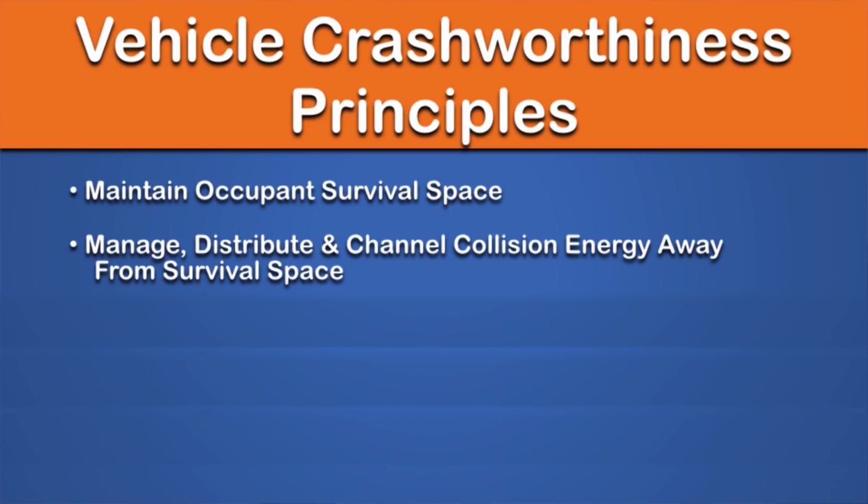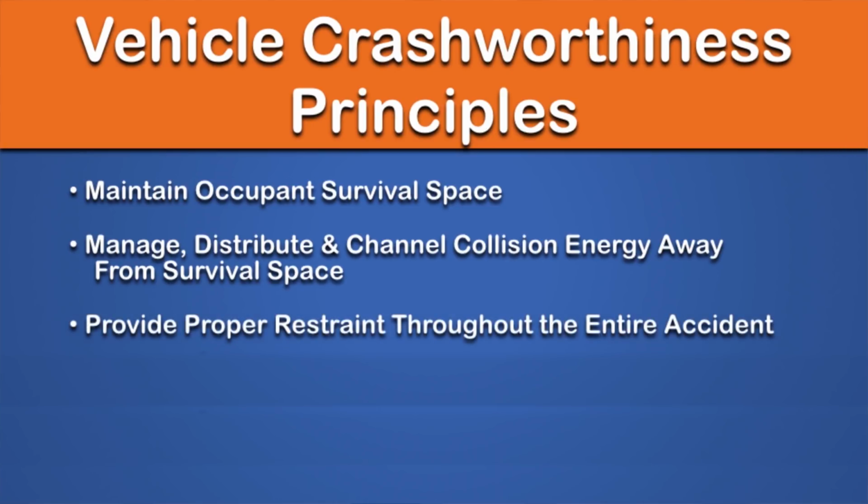The best vehicles in the world, you hit them with the left front headlight, and the right rear tail light breaks out. Because we've taken that energy and we've spread the energy underneath the vehicle, around the car, over the car, rather than getting a big jolt of energy to the occupants. The second E, you prevent ejection.